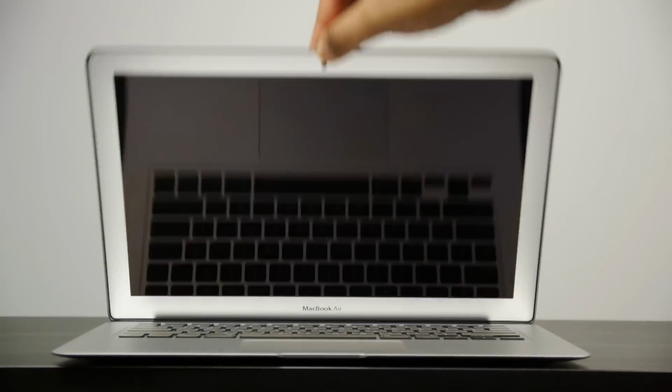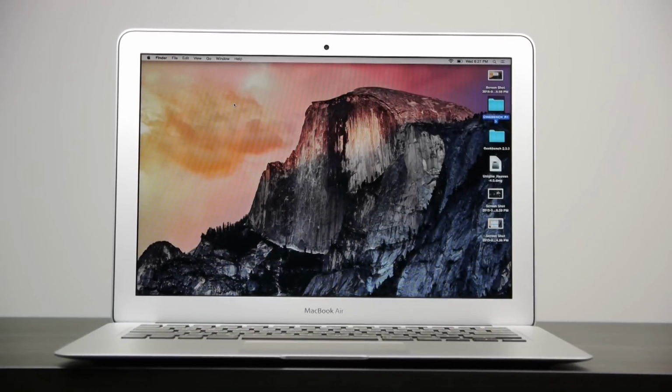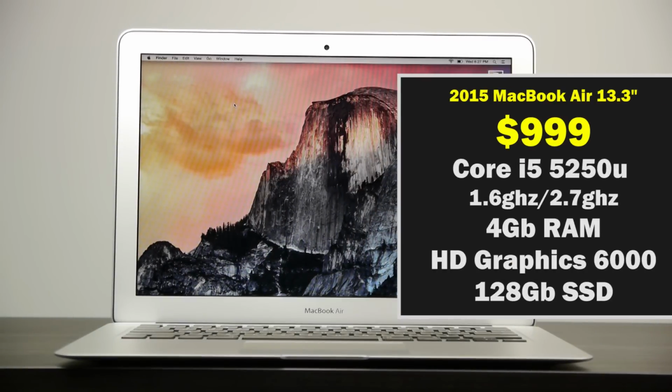Now, firstly, what we're comparing specifically is the 2015 version of the 13-inch MacBook Air, which retails for about $999, and it comes with the Core i5 processor, 4GB of RAM, and 128GB of really fast PCIe-based solid-state memory.